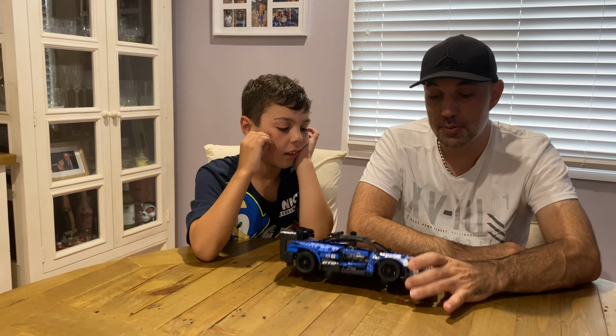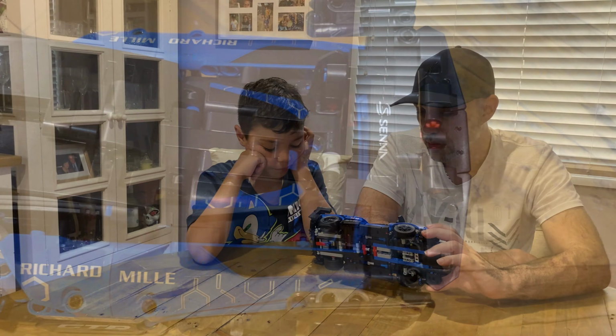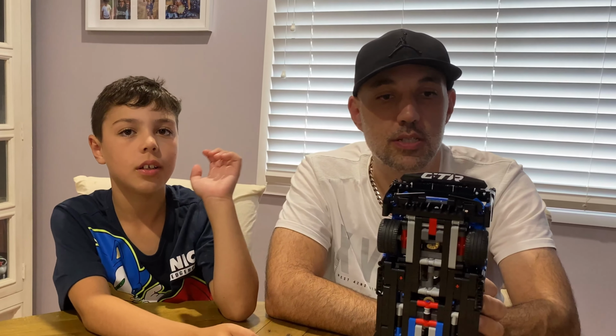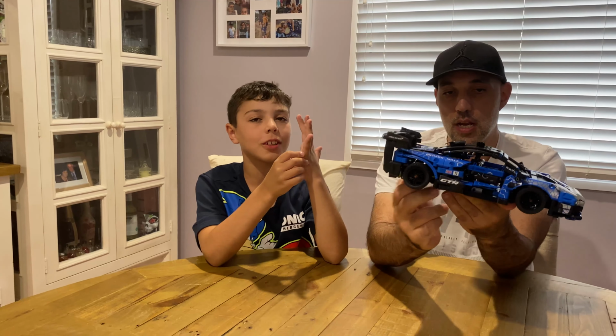It's got heaps of stickers on it. Nearly every face has got a sticker on it. I like this sticker. The one that's upside down that you can't really see? GTR. How do you think it looks, Jordan? Does it look like a Senna? I don't even know what a Senna looks like.